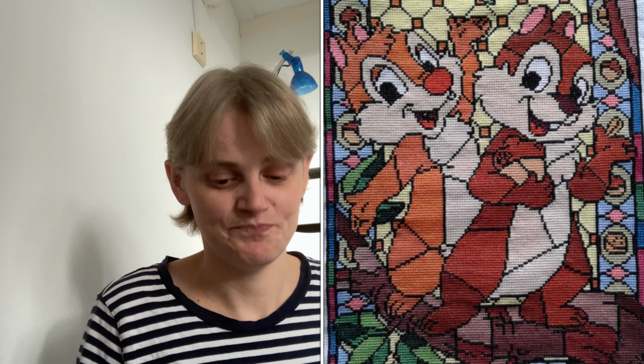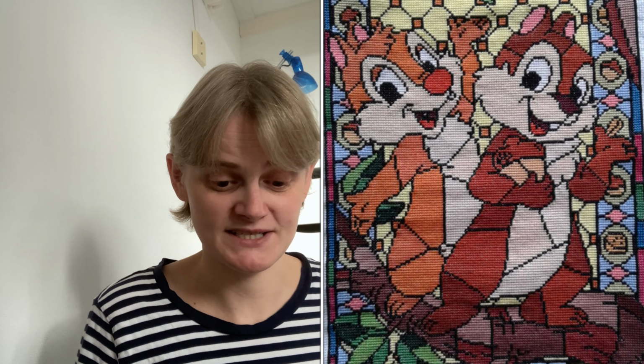Next one was, I believe, from the same seller on Etsy. I got a Chippendale stained glass. It's also hanging at my house. I started that in November of 2018 and finished it in December of 2020. I don't really like how it's framed, but never mind. It's hanging in the hallway, so it's fine. I like it, the children like it.